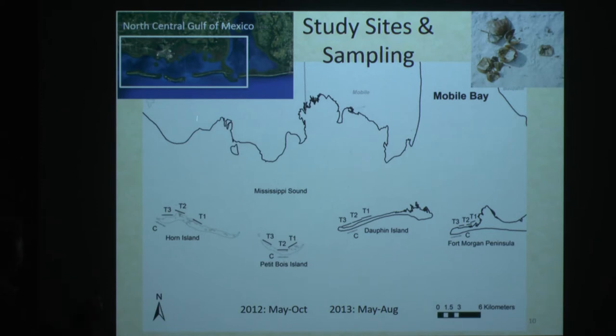So this is Dauphin Island. This is a mixture of private and public land. Part of it's Bon Secour oyster refuge conservation area. Part of it's private. Dauphin Island, Alabama is 100% private. It refused to be part of the Gulf Islands National Seashore years ago when the opportunity presented itself. And Katrina cut it right here, 2005. This is Petit Bois Island, Mississippi, and Horn Island, Mississippi, here.